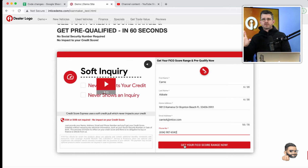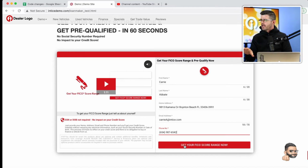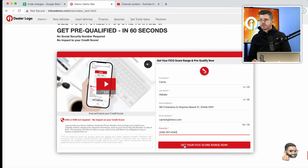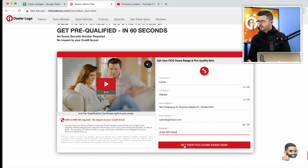All right, so as you can see with that entire user interface right there, everything is in an OEM themed color. We utilize a special video per OEM, so it's going to feature the illustrations of vehicles from the dealership that you represent, and it's really going to match very nicely right on your dealership's website.